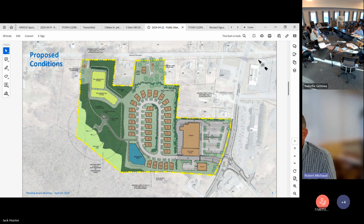And we'd want to simply underscore the importance of making sure that the parking supply is retained to the extent possible at that 148 spaces, perhaps even having reserve spaces identified somewhere on the plan to the extent that actual practice demonstrates the need. So that's one of our principal comments.